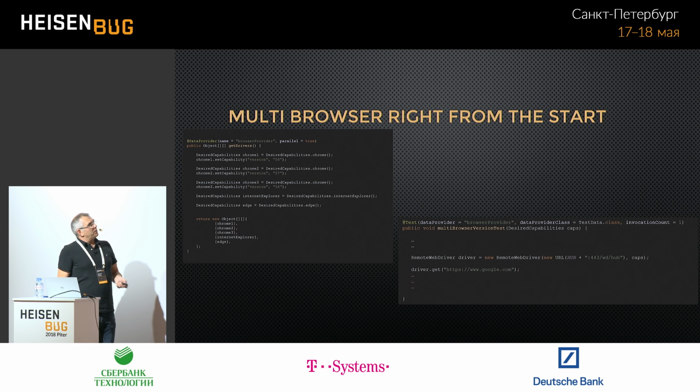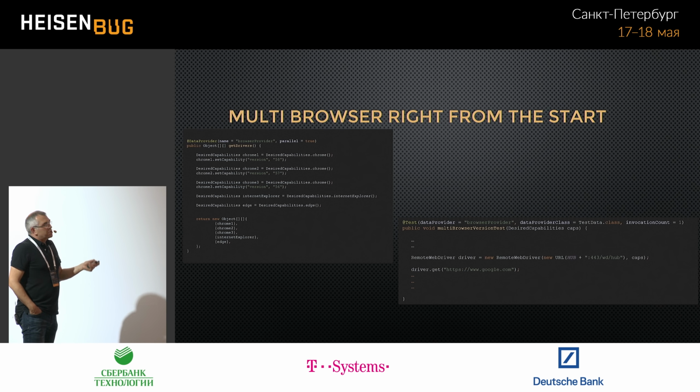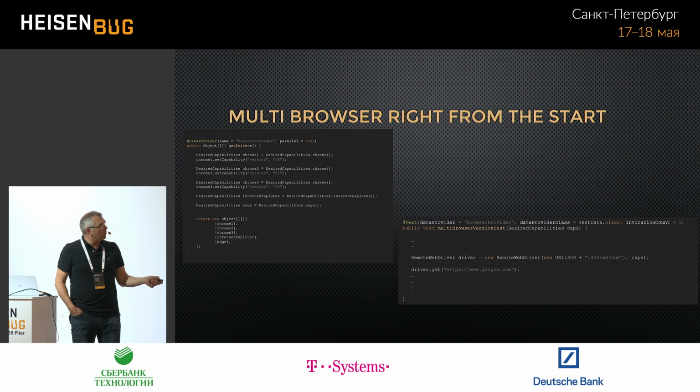Again, here, multi-browser right from the start. I'm assuming these slides will be distributed afterwards, so no need to memorize the code. I'm injecting desired capabilities via a data provider. That is a fundamental part of the testng framework. Yeah? I'm injecting the desired capabilities. So all I need is here, I have this test. I'm wiring it together with the data provider, and what happens is that for every single desired capability that I have in here, testng will fire up a new test with that browser version, right? So I don't need to copy paste this piece of code for every browser. I can just wire it right here.